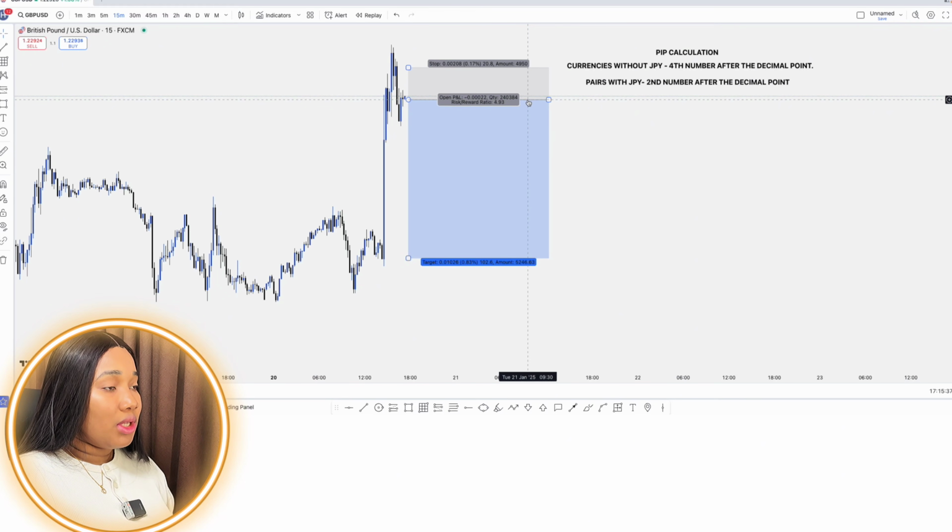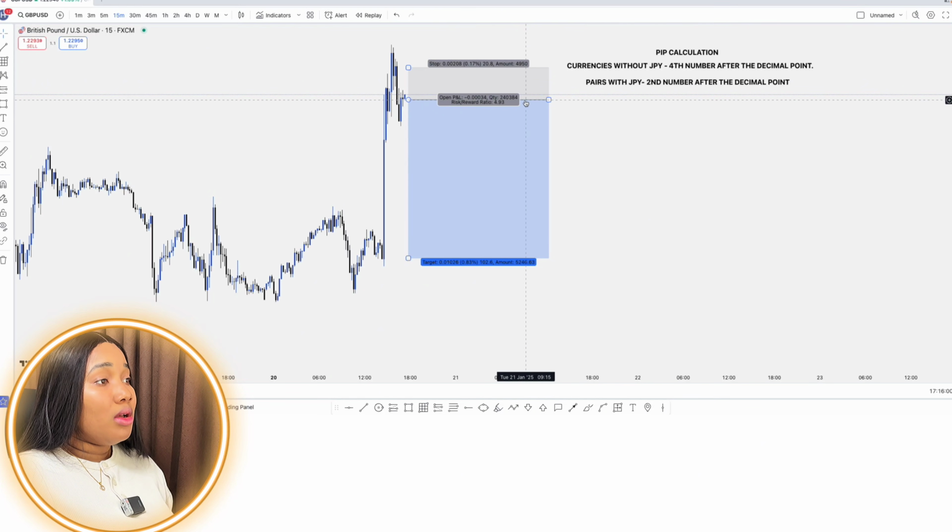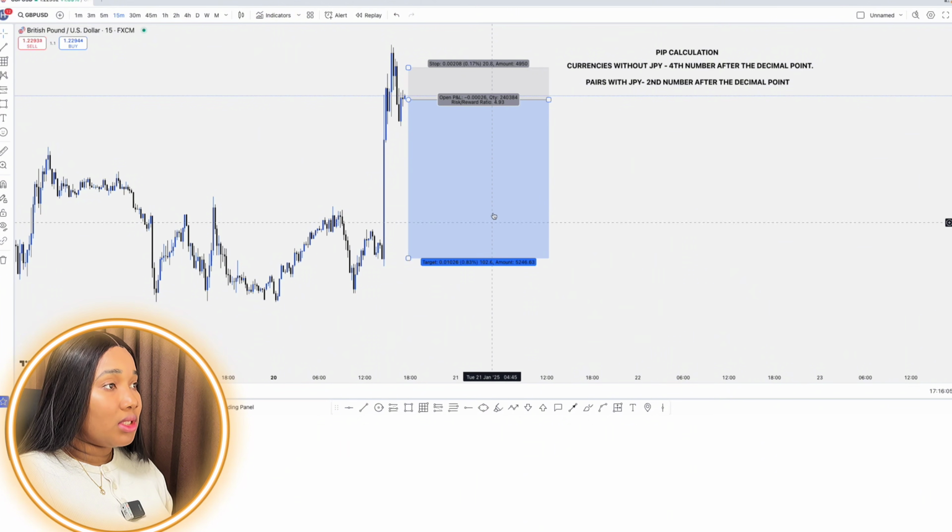And then from the entry price to your profit zone, if you check the number at the center, it shows that your take profit is 102 pips away. If you check here, the risk to reward ratio is 4.93, which simply means that this is a 1:4 risk to reward ratio. You are risking 1% to catch 4%. That simply means since you are risking 20 pips, you are about to catch 20 pips times 4.